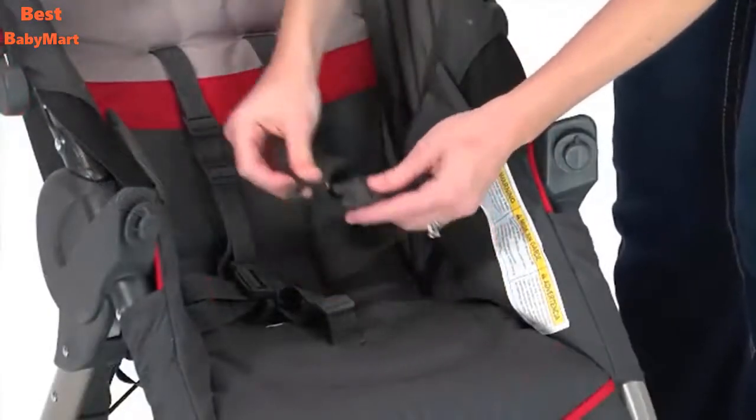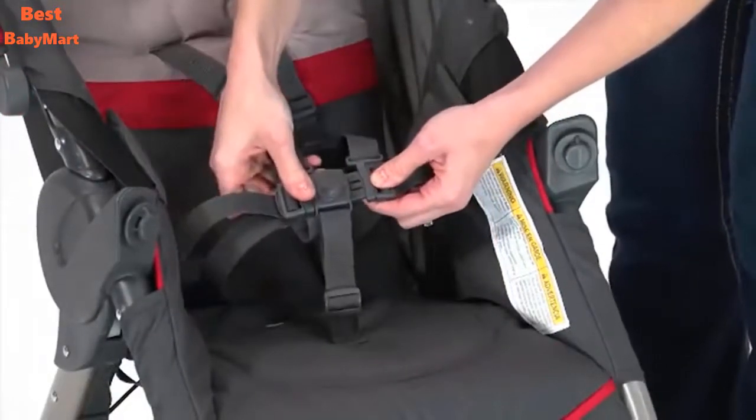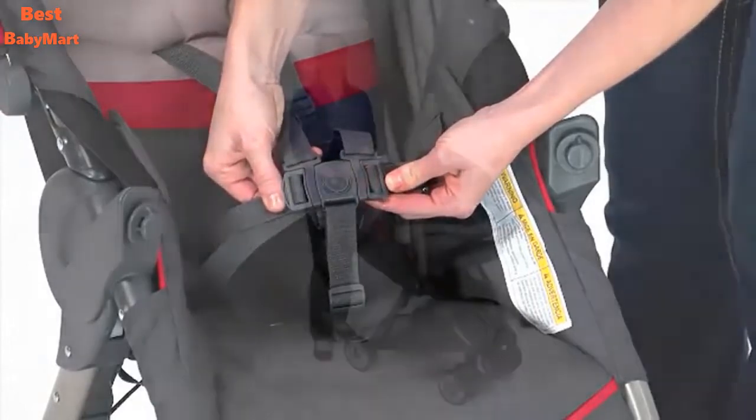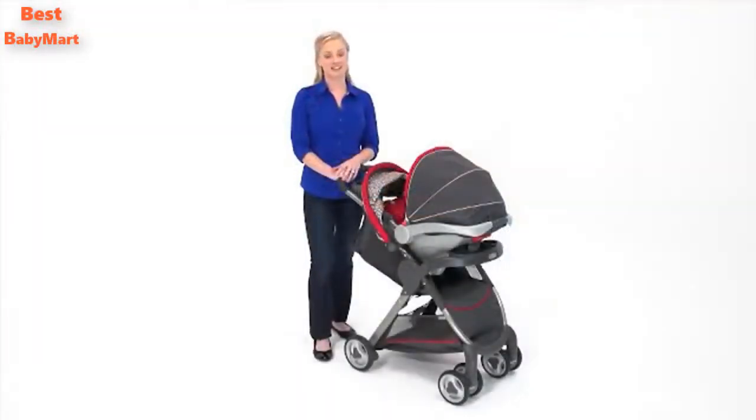To make sure your child is always secure, the FastAction Fold Click Connect Travel System offers a convertible 3 or 5 point harness. Get ready to enjoy the ultimate in convenience and comfort with the FastAction Fold Click Connect Travel System, only from Graco.